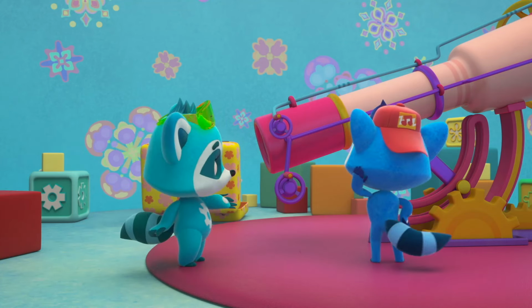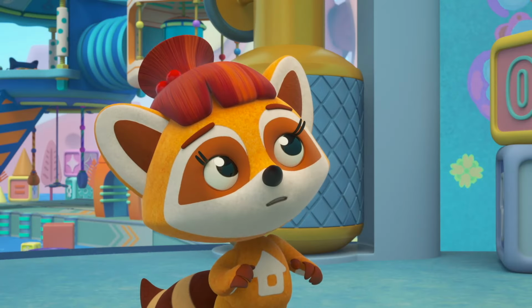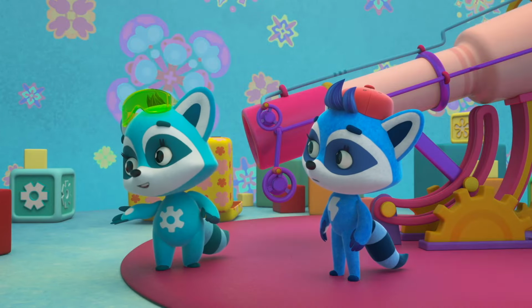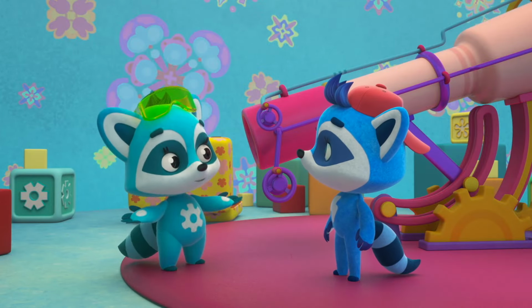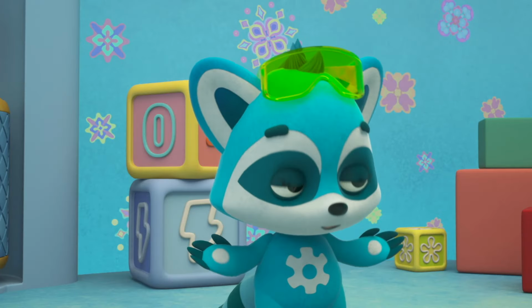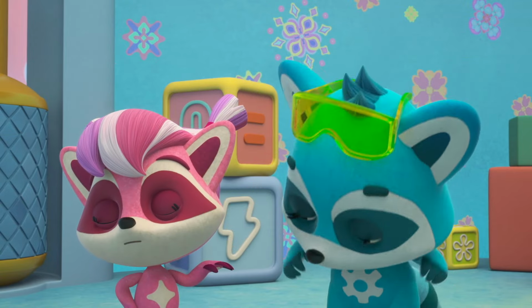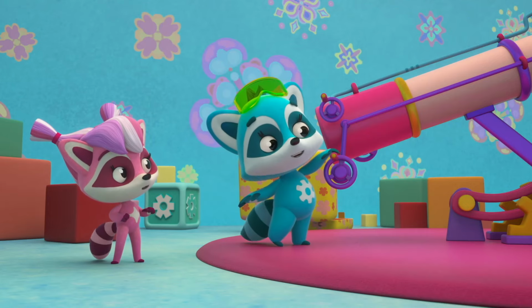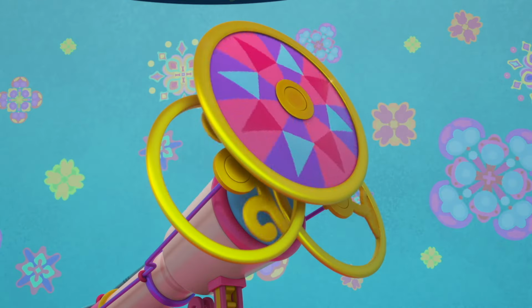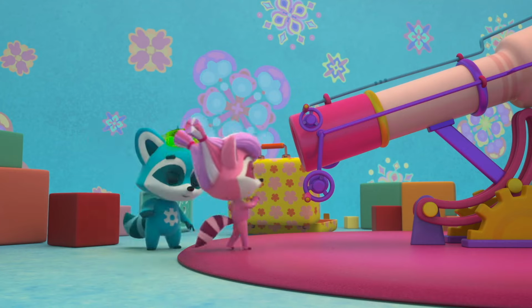Nope! It's a kaleidoscope. A really big kaleidoscope. A kaleidoscope? I've never heard of that. They're really neat. You look inside and see beautiful pictures. Okay, but what's it used for? Not for anything, really. Just for fun. You just look in? That sounds boring. It's not boring at all. Kaleidoscopes have a whole world inside. A whole world? I want to see.